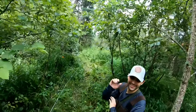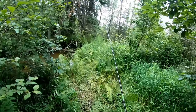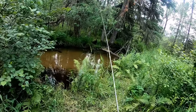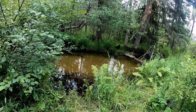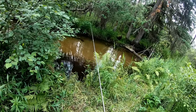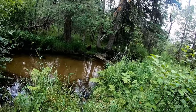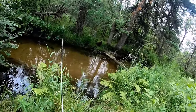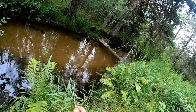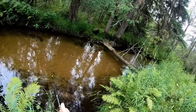Here we go. Double hook it again. Hey, this spot right here. Get ready, baby. It's fish time. Yeah, I was eyeing this up. Oh my God, Adam. I'm going to throw right here and just see if there's anything at the back of the hole. Nothing? Okay. Fish time. This is where I got my first keeper last time. First, we're going to float down through here.